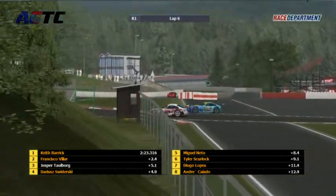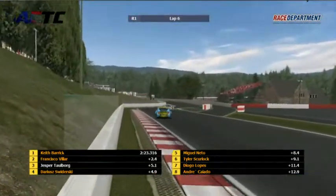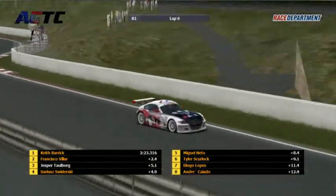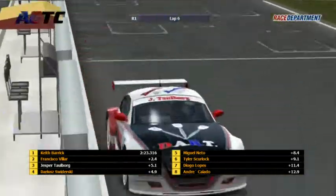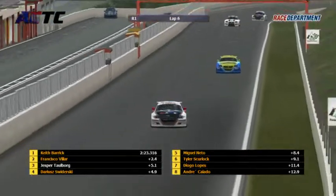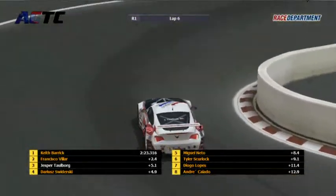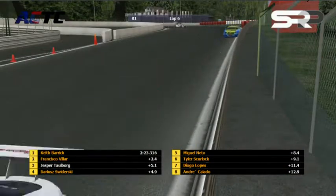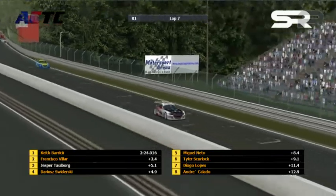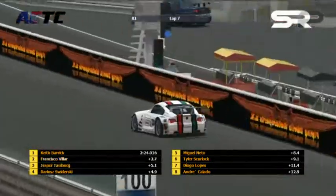Oh, Swiderski's wide! Swiderski wide, onto the grass he goes, and off onto the grey stuff, and through goes Torborg, and that was always coming, wasn't it? Absolutely. Pressurised him for lap after lap after lap. And we'll see Torborg pull away now. I think he eventually got it done, but it took him long enough. I mean, 3 laps really. He was right on his tail the whole time, and it was only a mistake from Swiderski that led him through. But yeah, Torborg's making progress now.